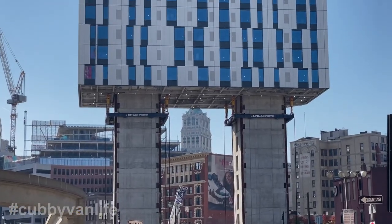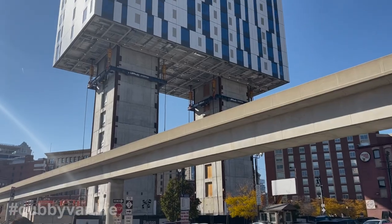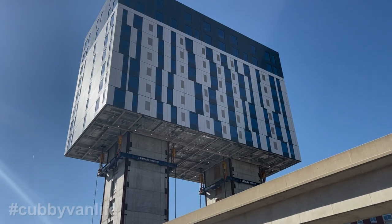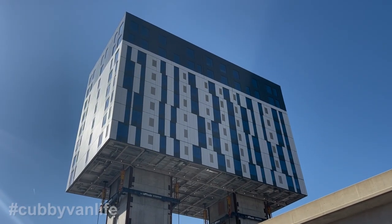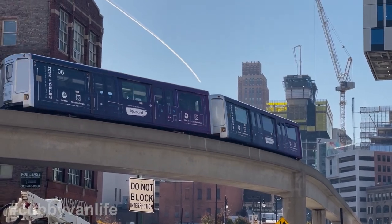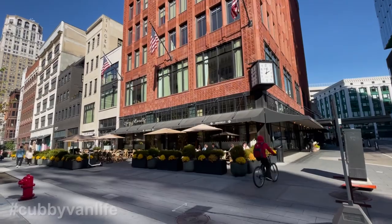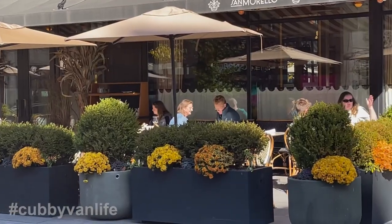There's a lot of new construction going on as well. Including this amazing looking thing going up on the edge of Greektown. Yeah, I'm not sure what's going on. No, but it's interesting. It really is. And the People Mover, which is an elevated tram, loops around the downtown and adjoining neighborhoods. But downtown is lively and there's lots of activity. Activity everywhere. Lots of stuff going on.